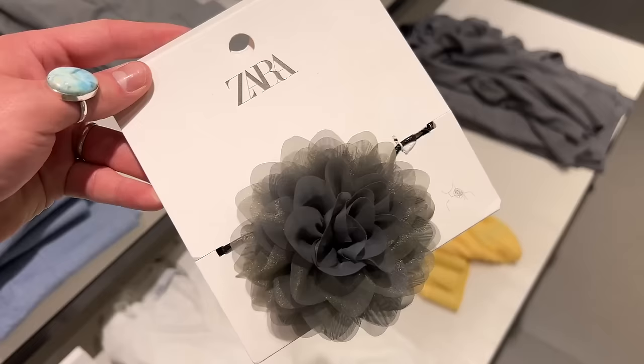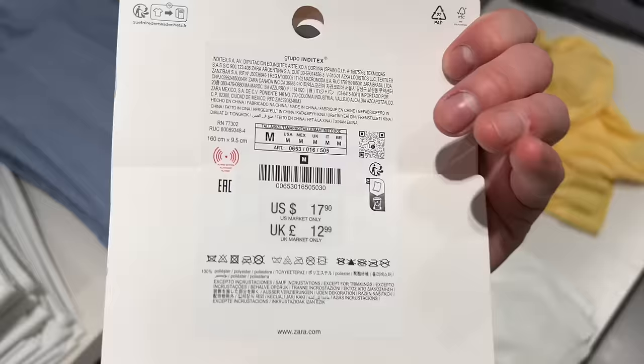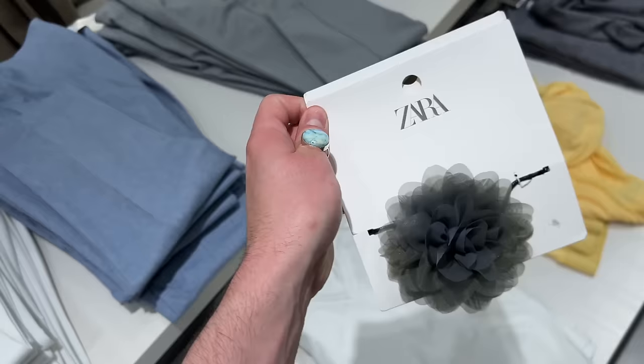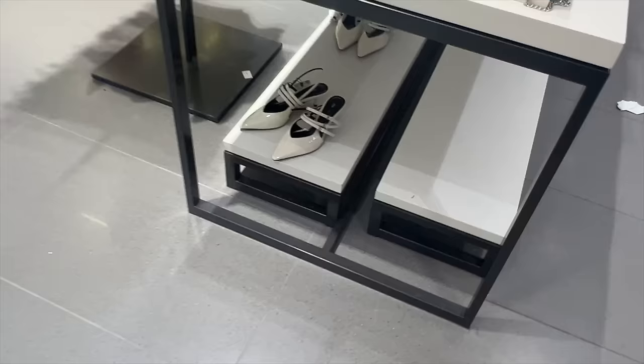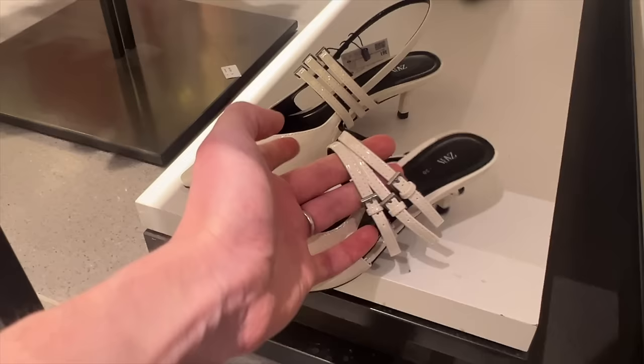This was haunted. This is a rosette. I have no idea if this was a necklace or a brooch or something. It was $18, which I thought was really expensive. We were getting ready to head out of Zara, and I spotted a strappy Mary Jane heeled mule, which was another extremely trendy style this year, especially with the pointed toe, so this fit right in.